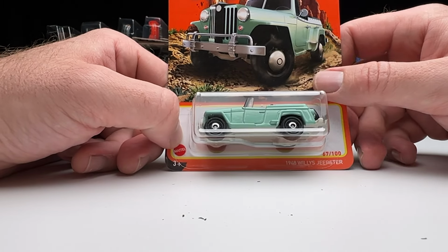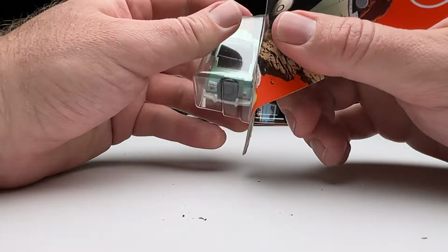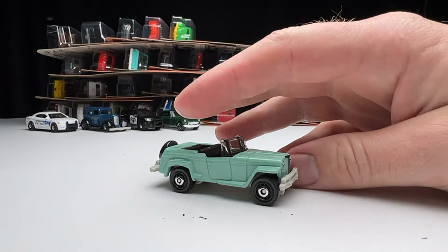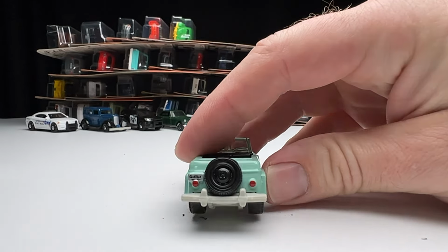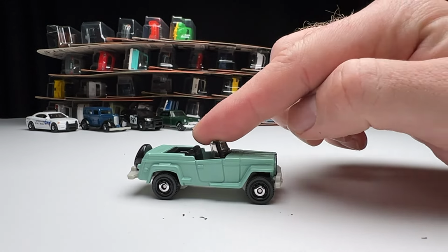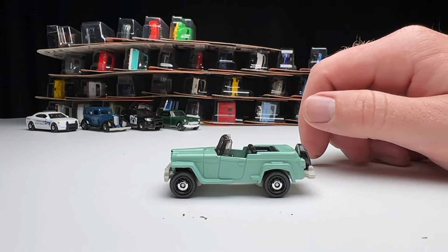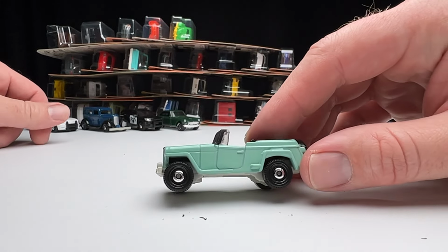This is a 1948 Willys Jeepster. This is a cool looking little casting. Kind of a neat old classic Jeep. You get details up front with this one, details in the back. Good selection of wheels. I like those wheels. They're cool. They use them on a lot of castings, and they work on a lot of castings. So far, we've opened five cars, and four out of the five have had them.